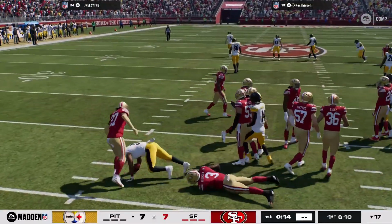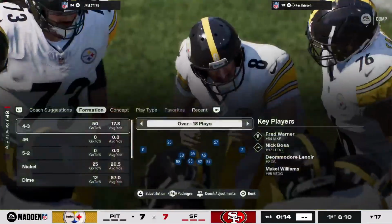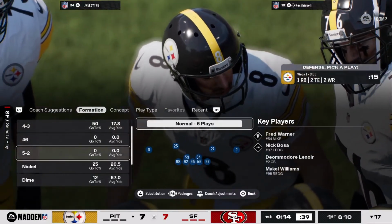And that's pretty good coverage by the kick team, as he'll only be able to get this past the 15-yard line and no further.